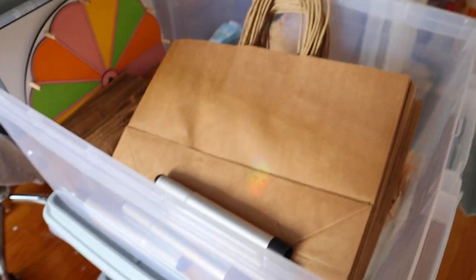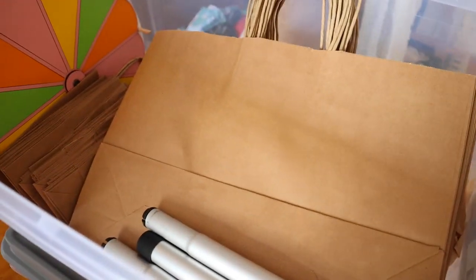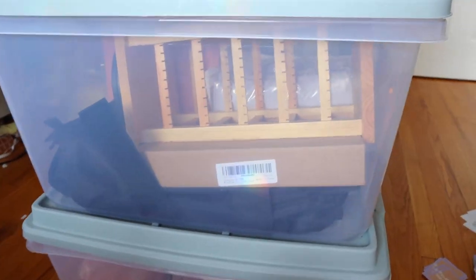So I have a lot of my extra things here. That's a little giveaway spin the wheel. These are shopping bags. So I put a lot of this in here, but I also stuffed some inventory in here just to pad the rest of it and to make the most of the space.